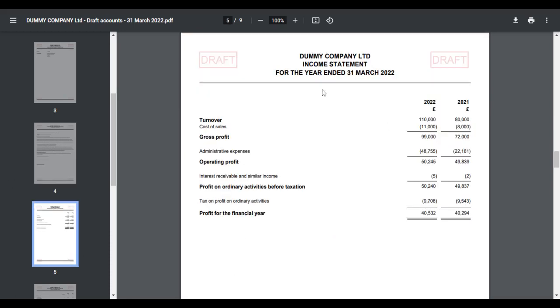Then on to the next page, we've got your income statement. This is also known as your profit and loss report. And this is a summary of your financials. It states your turnover, your gross profit, your operating profit, and then your profit after tax. So it's quite important to look at that.